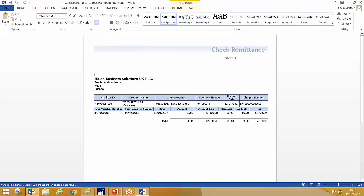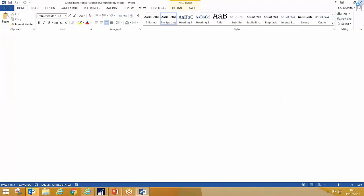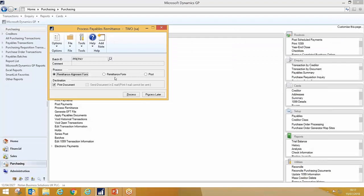So here's the remittance form advising WE Market that we've got a payment coming to them for £2,400. If I had my email set up, I could email that remittance off to the supplier, and now I can post that prepayment. So I'll process that.